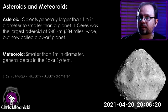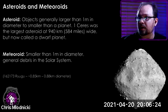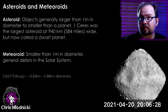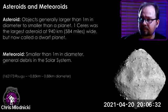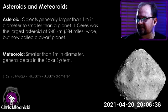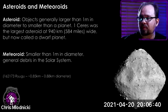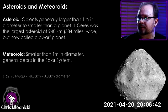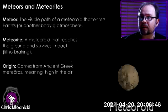And this image over here is Ryugu. This is an image taken by Hayabusa 2, the Japanese probe that orbited it. It's kind of a cuboidal shape almost, and it's about 0.85 to 0.88 kilometers in diameter. It's not very big at all. This is pretty much a rubble pile, and we'll get into that.